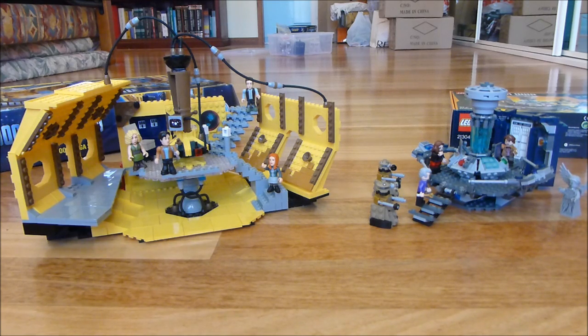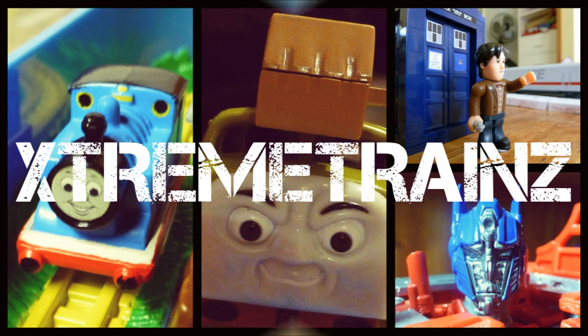Instead, what I want to do is something which I don't think anyone else has done, is a comparison between these two sets and see both for play value and for money value, and even just collector, like what a fan wants, which one of these sets comes out on top. The answer might surprise you. So, what are you waiting for? Even if you don't like Doctor Who, or even if you don't like LEGO, surely this will be something you'll be interested in, because what it comes down to is which one gives you more bang for your buck. Alright guys, let's do it.